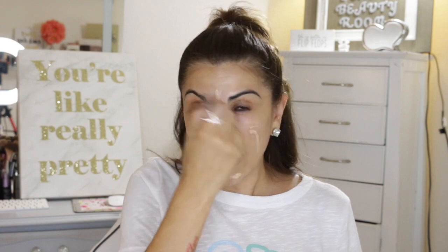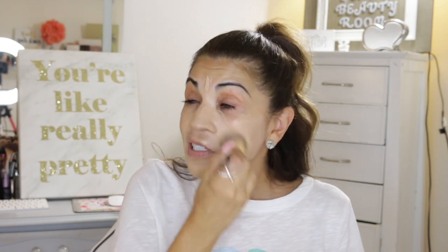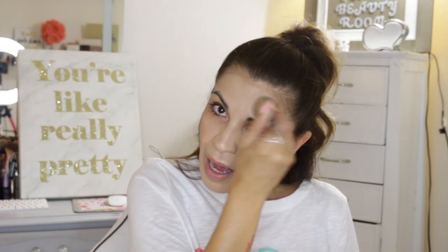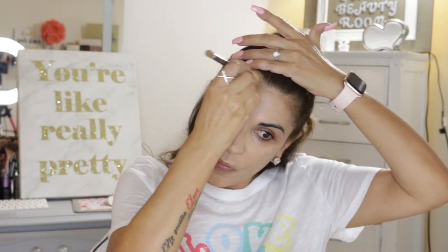So a brush that I've been loving lately is my It Cosmetics double-ended brush. I don't know why, I feel like I need a new Sigma F80, my flat kabuki brush. I just feel like I need a new one. I've had it for, I don't know, maybe a little over a year. Or maybe I just need to wash it more often because it's hot and humid here. Things don't dry really once it's wet, so yeah.